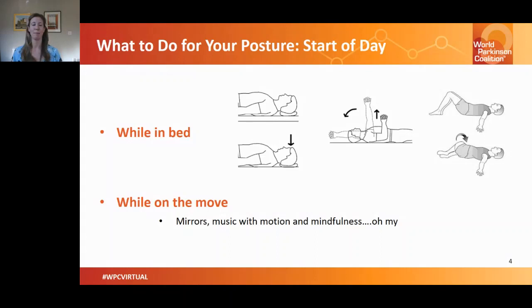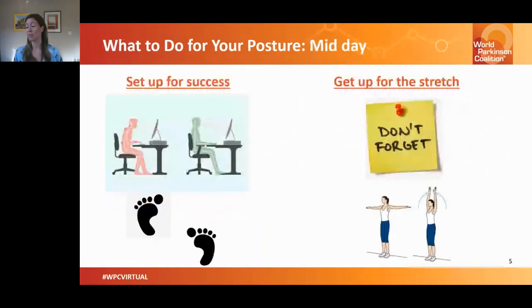Being seated and being still brings our posture to rest. Music can be a motivator to activate those postural muscles, and you can use it at any time of the day when you feel that you need it. Midday tends to be when we're most productive, either by way of our jobs or, if in retirement, our activities and our hobbies. But let's set your seating up for success.